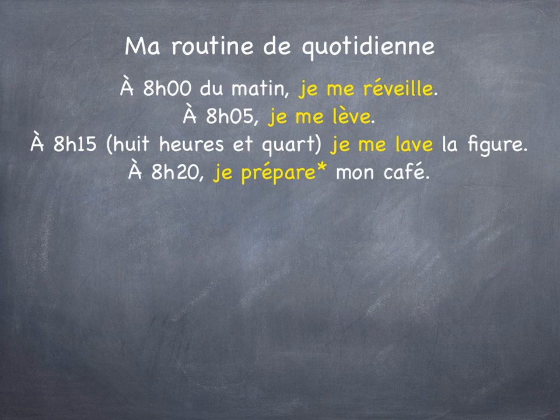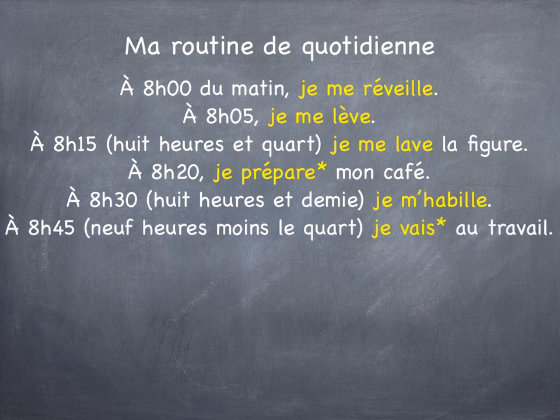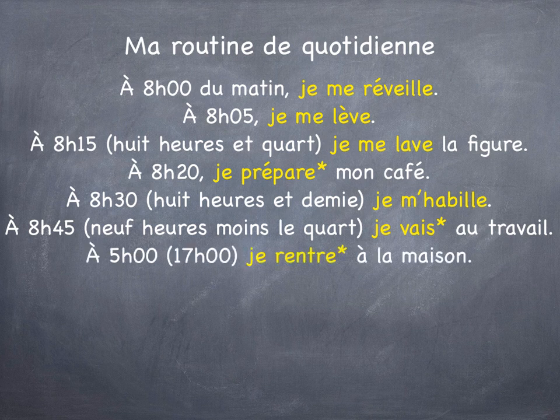À 8h20, je prépare mon café. À 8h30, at 8:30, je m'habille. À 8h45, je vais au travail, or at 9h moins le quart, at 8:45, je vais au travail. À 5h, je rentre à la maison, or à 17h, je rentre à la maison. And you'll note here the 17h is the 24-hour clock that is used in most Francophone countries and what we call in the US military time.